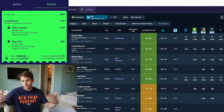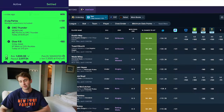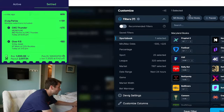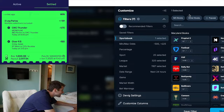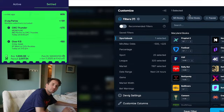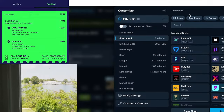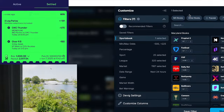Again, I can't use Better right now. It's not legal in Maryland, which obviously is a little bit annoying, but whatever. Let's see if there's any home run value, though. Let's see what we got. It's my last day in Maryland. Check out the view, though.